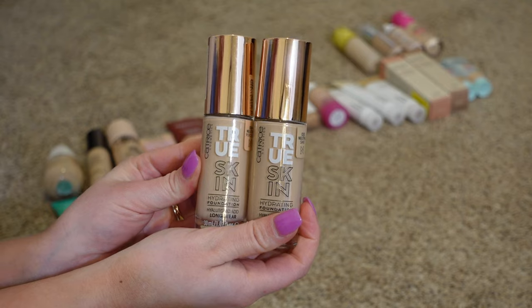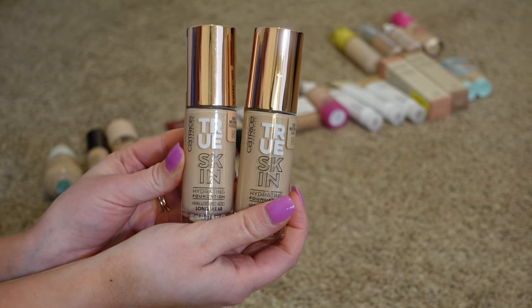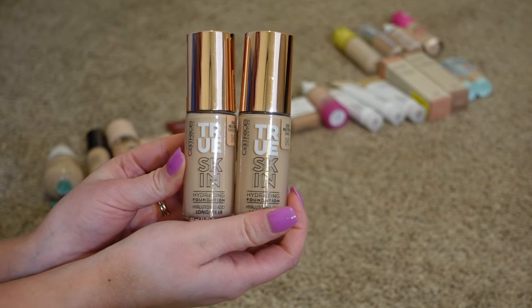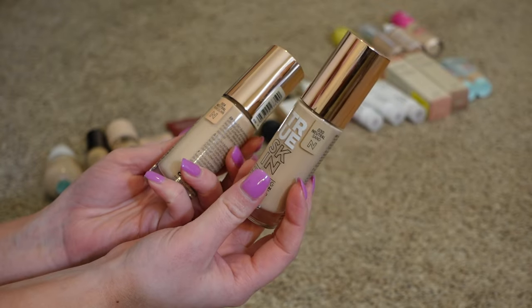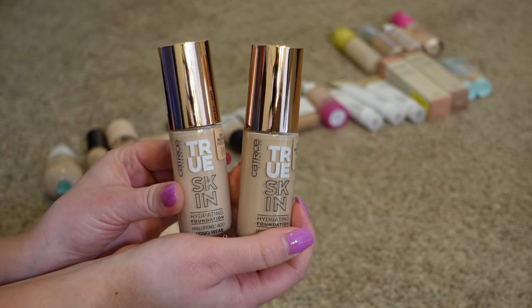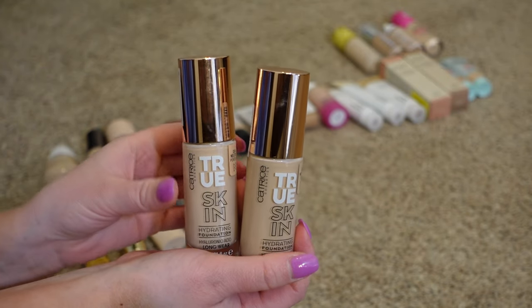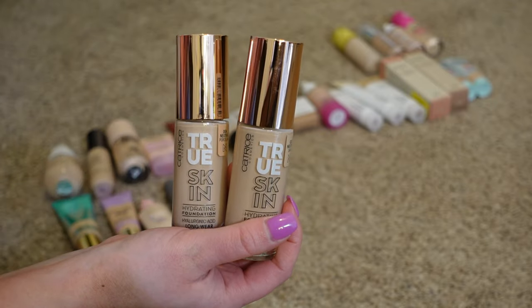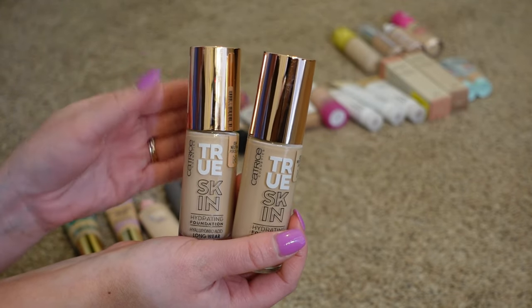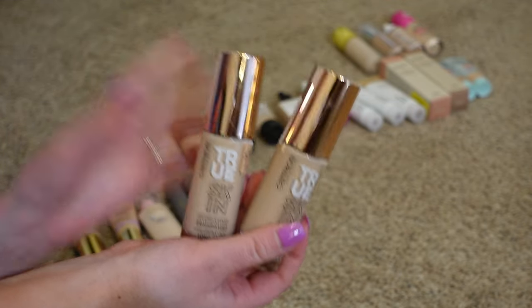All right, so here we have the Catrice True Skin Foundation. I love this foundation, but sadly, I think I'm going to have to declutter it because I'm pretty sure it breaks me out. I have it in two different shades here, which is Neutral Sand, my self-tan shade, and Neutral Porcelain, which is my fair skin shade. But every time I wear this, my skin gets so clogged and I break out. And that's really sad for me because I love the True Skin Concealer, but this is not the first Catrice foundation that has ever broken me out. So it's not totally shocking or anything, it's just really sad, but I am going to declutter both of these.